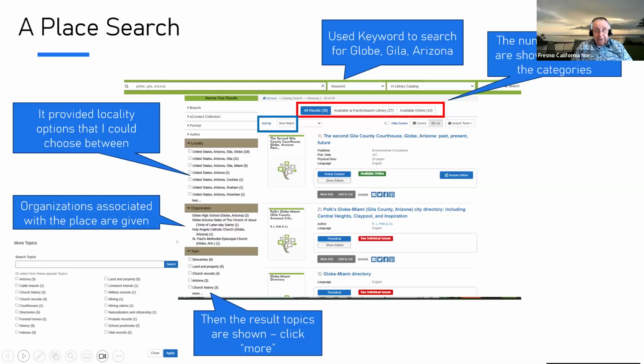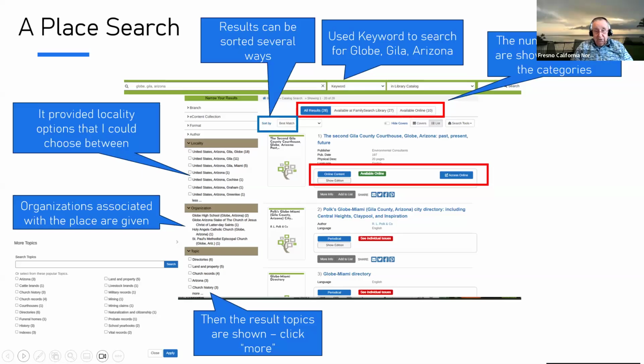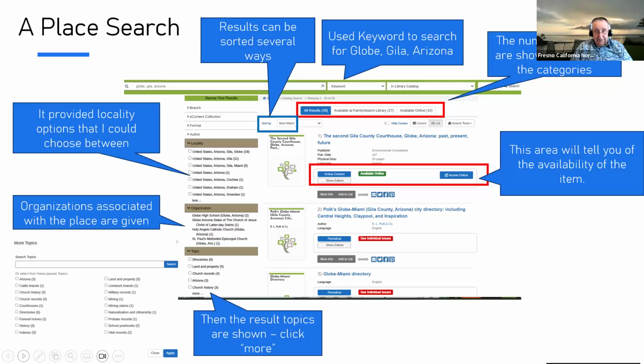There are also other kinds of sorting that you can do. Right now it's set on best match. Looking at the results, this results screen is going to look different than what you're used to. You'll notice this first one, which is the second Gila County Courthouse in Globe, past, present, and future. It gives you some information about it, saying that it's got actual online content. So that means it's available online, and there's a blue link to actually go to it. Whereas if you look at the ones below, you do not see that. So those are in library only locations. If you want, you can either look at more information about this source, or you can add it to a list you're creating of things you want to look at. There's also some ways to share.